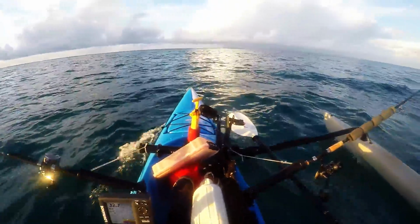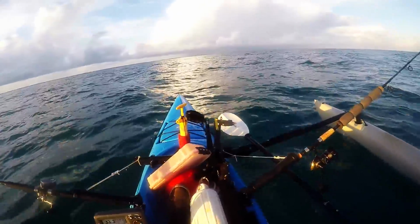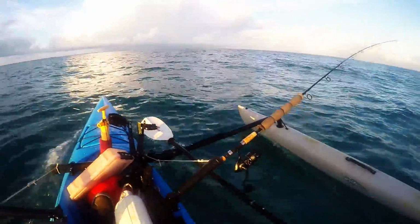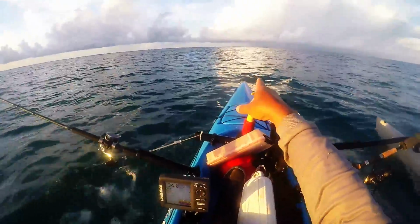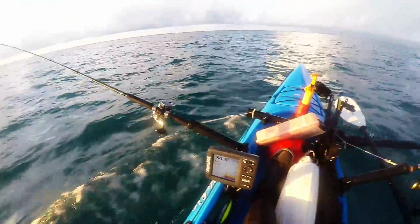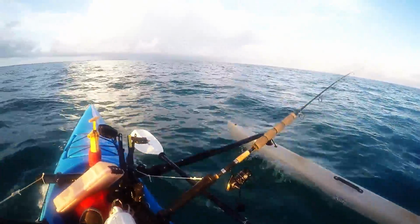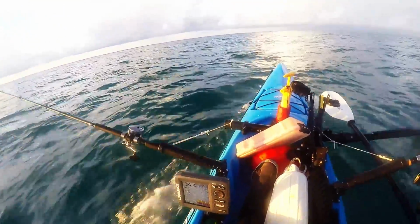Well, no hits on the trolling so far. I can go farther trolling, but I think I'm gonna get the lines in. That's getting a little bit funky. I still gotta run way up over there. And the sun's kind of going down, so I think we're just gonna call it a day. I caught plenty of yellowtails. Now I'm thinking I should have kept a few, but oh well, they're easy to come by.